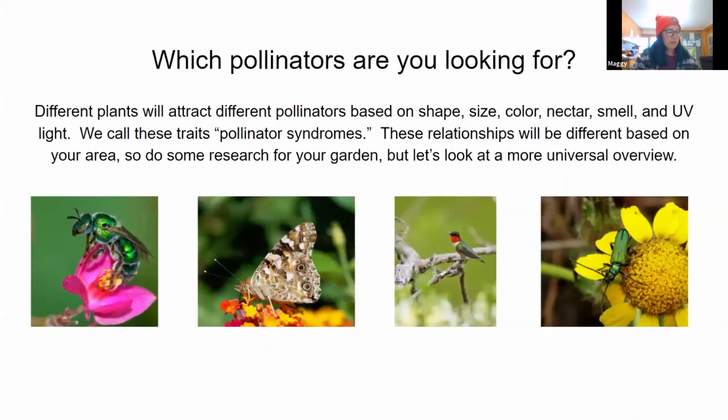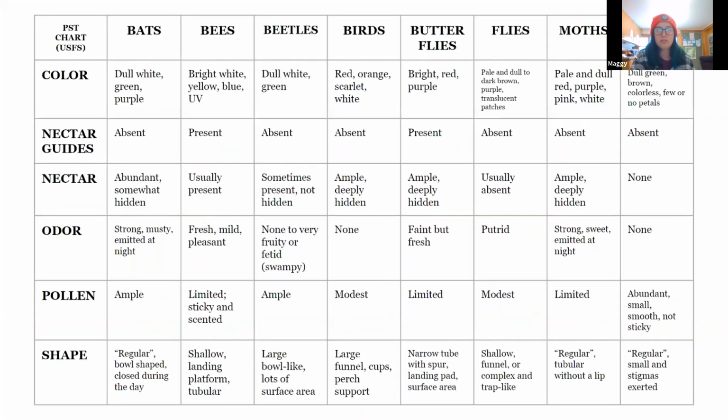So in our gardens, you want to know which pollinators you are looking for. If you really want to, you can pick and choose based on what you want to plant. Different plants are going to attract different pollinators based on their shape, their size, colors, how much nectar they have, if they even have nectar, what they smell like, and also UV light. We call these traits pollinator syndromes. And these relationships are going to be different based on your area. So if you're not from New Hampshire, do some research on your own, but we can also look at a little more of a universal overlook.